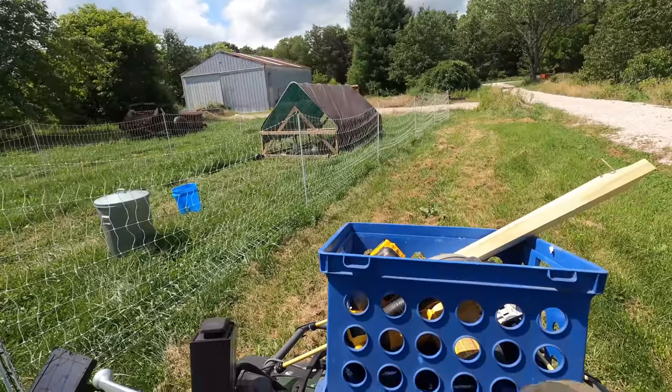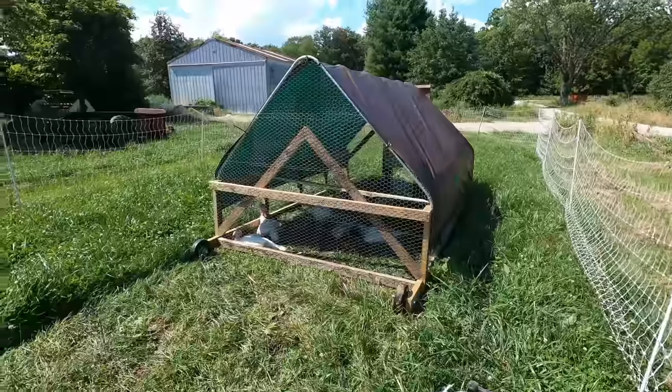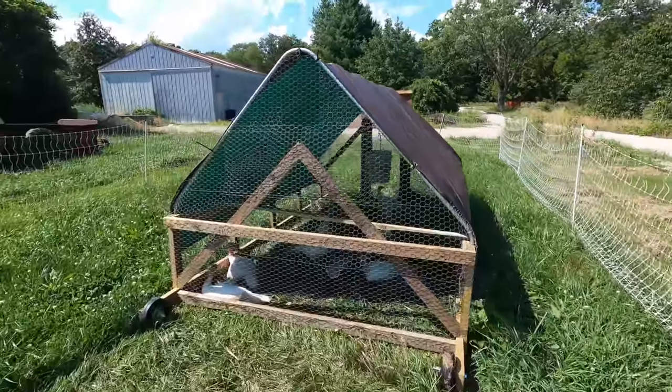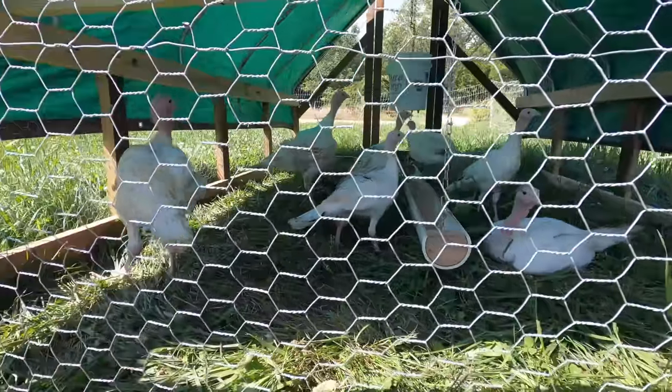Stop and check out the turkeys. Got a little something to do here. So I still got 7 turkeys here in the chicken tractor. You can see them or not.